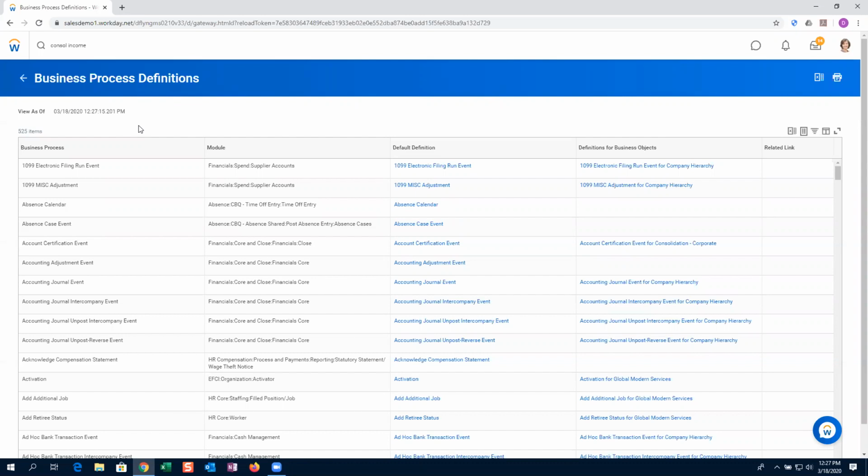So for every type of transaction with Workday, out of the box, you'll receive a default definition that you can start using on day one. And we have the ability to tweak those and create as many alternate definitions as you need for the various areas of your organization that might differ from what's delivered. But ultimately, that's the reason that Workday customers are able to go live so quickly and efficiently and start realizing value early on in their deployment.